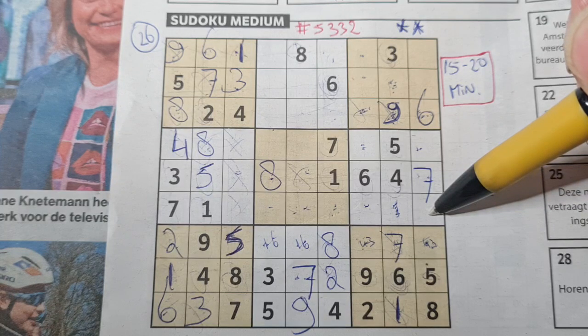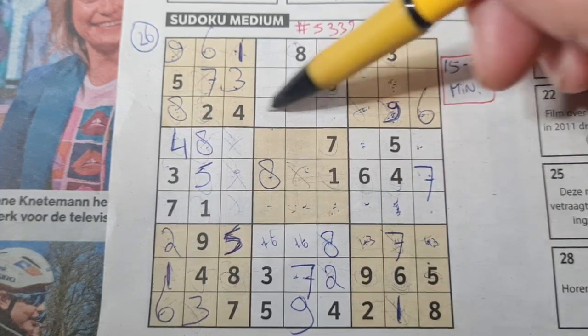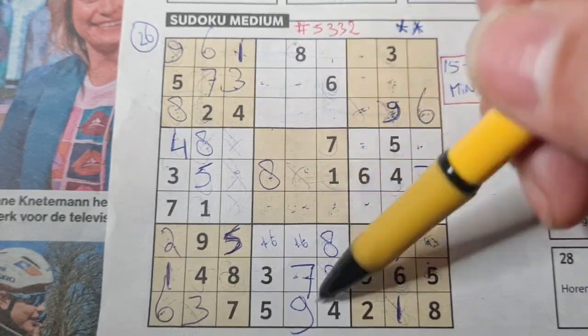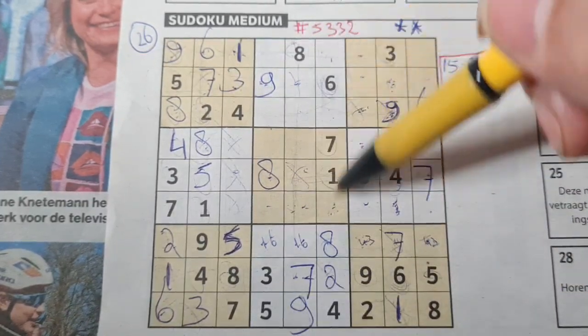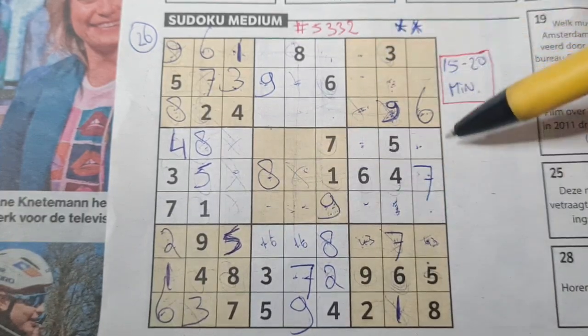Yeah, I'm thinking 9. So we have a 9 in the third row, 9 in the first row. So the row between, the second row, only two places left for the 9 should be here or there. We see a 9 in the middle column, no 9 there, 9 should be there. 9 in this column, 9 in the middle column. So the column next, the only place left for the 9 should be there.